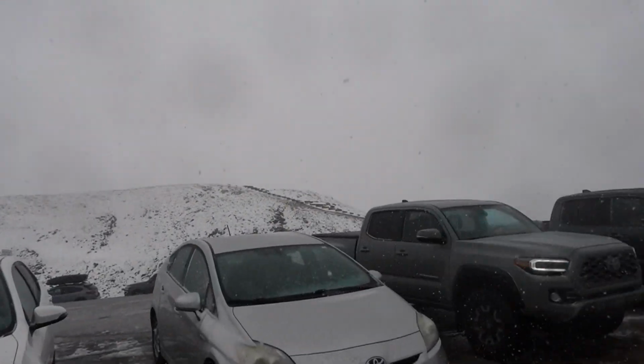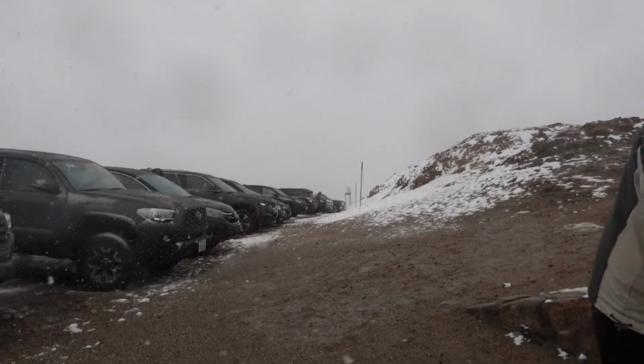Well, it's snowing on us up here at Loveland Pass. Can't even see anything. It's like a whiteout. It almost looks like a whiteout. Yeah. Can't see real far, and the flakes are huge. And there were just some hikers that passed us covered in snow. It was kind of funny. And all the cars just kind of stopped up here at Loveland Pass. I guess they're hiking or something.